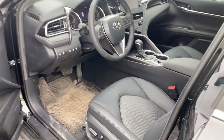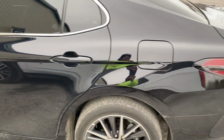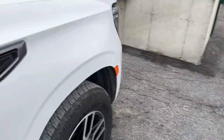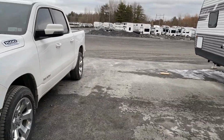It is the XLE model, which I guess is kind of higher up in Toyotas. I don't know much about Toyota. I just wanted a car that was comfortable, safe, and all-wheel drive, and still had way better miles per gallon than this gas hog. So Tyler approved us getting his truck on here.